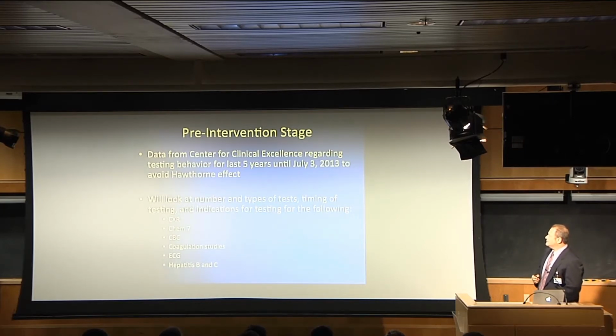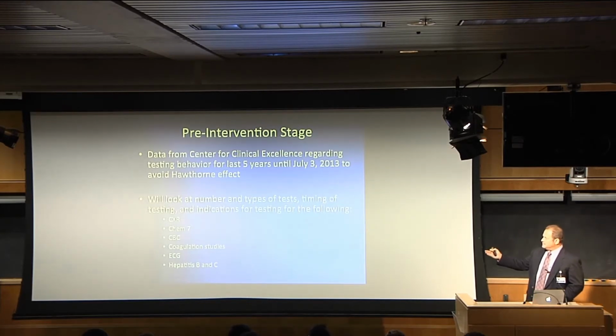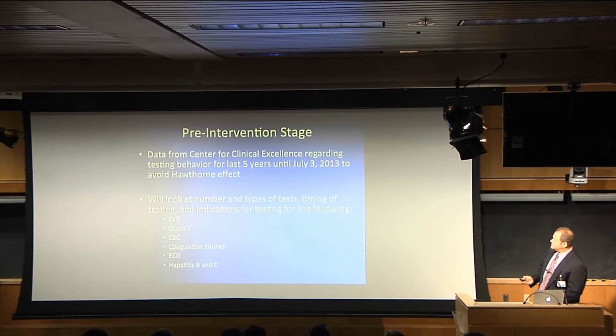So we're going to collect the data. We're going to look at a number of specific tests, particularly the ones that don't have a lot of support for ordering them. We actually do a pretty good job with chest x-rays, but from our preliminary look at the data, we think we have a lot of work to do with all of our blood work, EKGs, and really there's no indication, as we've said, for hepatitis B, C, or HIV screening. So these are the things that we're going to look at.